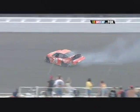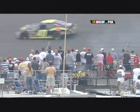Battling Jeff Green. Jeff Green just gets into him. Going into turn 3 here is a difficult place to go side by side, and here comes Blaney or Boyer, and he gets a piece of him. As he was sliding down the racetrack, a lot of other cars were coming at him. Stewart has brought that car back to the garage for repair.